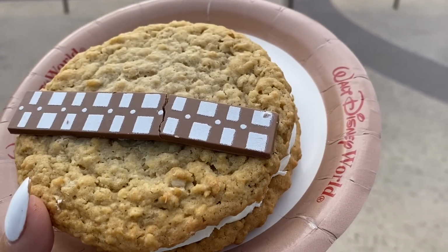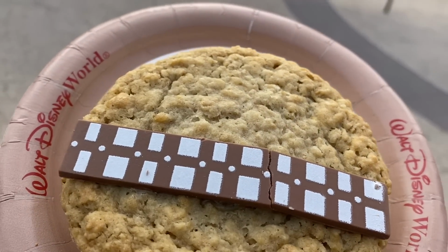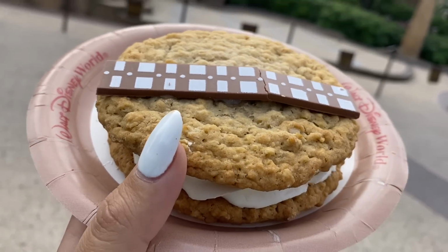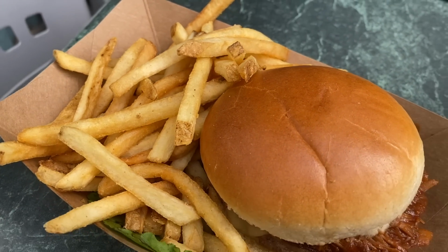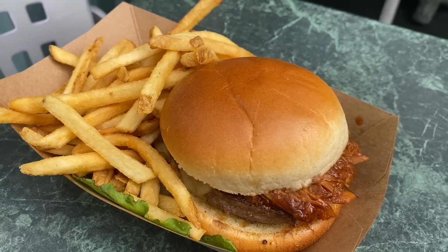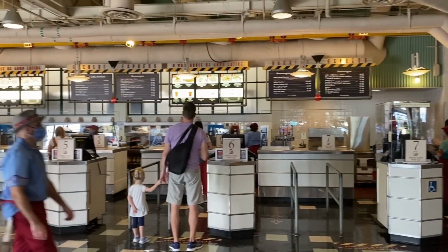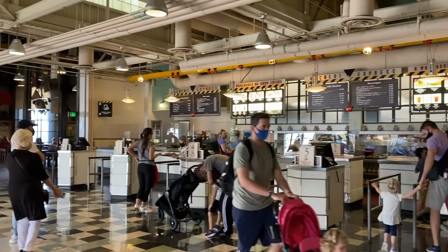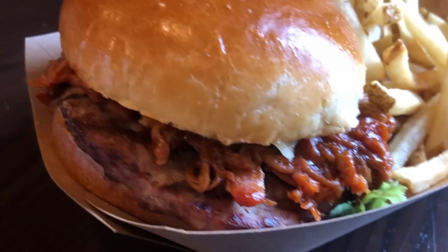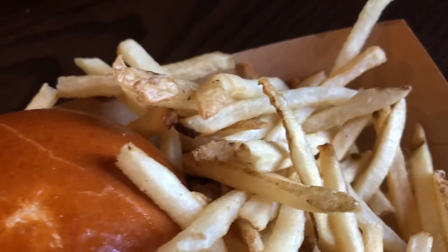Now on the menu, you've got the Wookiee Cookie, which is an oatmeal cream pie that is one of the best cookie sandwiches in Disney World. And there's a standard burger and chicken nugget menu here, though they have some more unique options that are worth checking out, like the Cuban sandwich. So this is definitely going to be your choice if you have some pickier eaters or you're looking for more of a standard theme park menu. And ABC Commissary is a good choice if you're looking for something a little more unique.